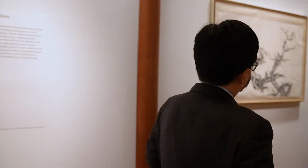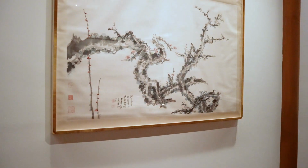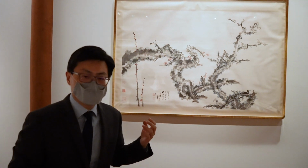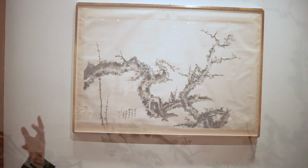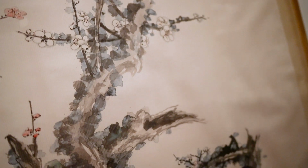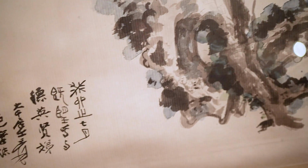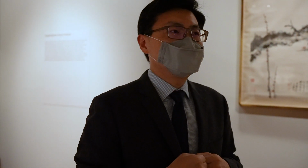And of course, think about the plants and those natural things. You will see lots of flowers, and they always carry a symbolic meaning, like the plum, the pine tree and the bamboo. They are always called the three friends of winter, always showing resilience, because even in the very harsh winter, they can still blossom.